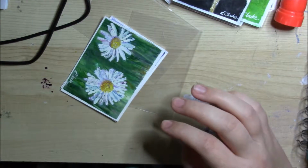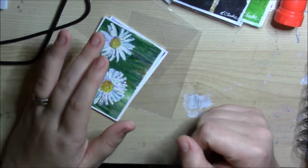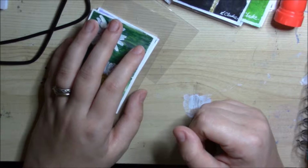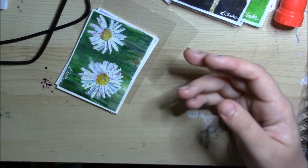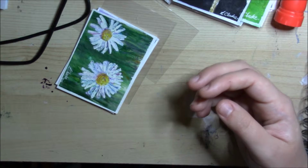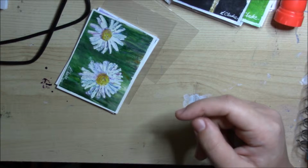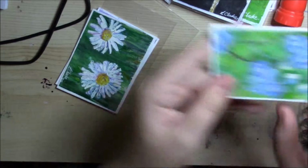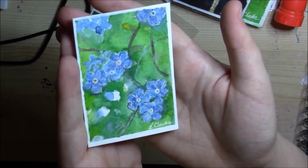So next I did, I'll just show you after this. I actually sold it. It's a flower called Fox and Cubs, and they're so pretty. They look like the dried flowers, but they're actually a weed that grows just anywhere, and I'll show you that now. I did these forget-me-nots. I love these little flowers, they're so pretty. Some forget-me-nots.